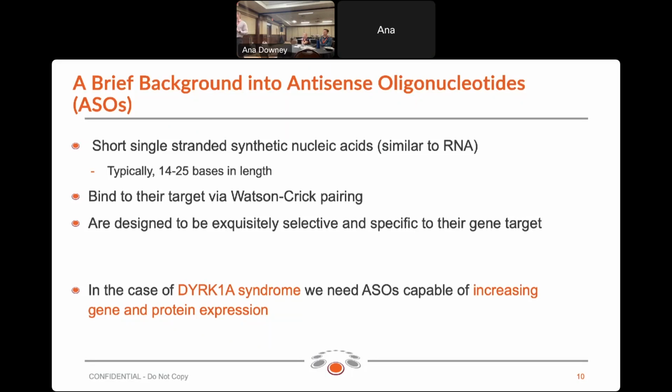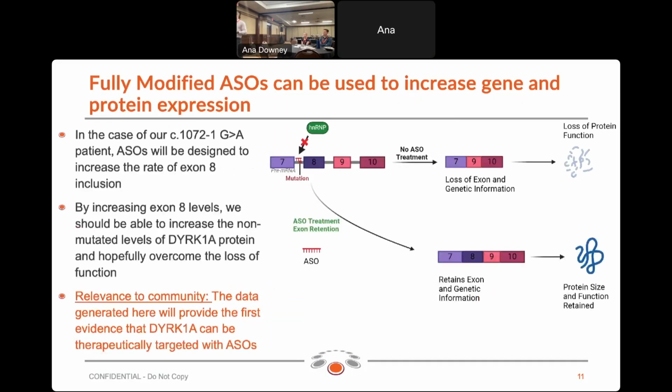And in this instance, it's DYRK1A. So in the case of DYRK1A syndrome, we need these ASOs to be capable of increasing gene and protein expression. Most of the time, ASOs have only been used to decrease protein expression. But what we're going to do is tap into that natural process of splicing.